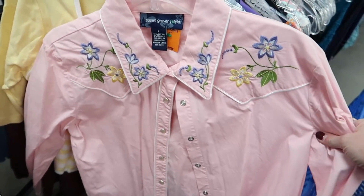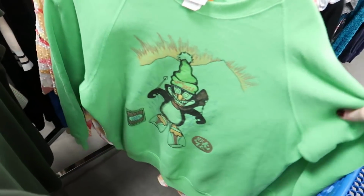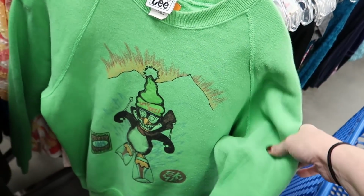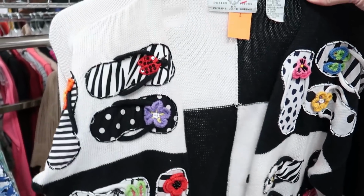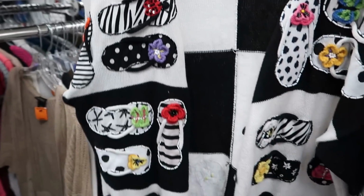It's like Western cottagecore. Cute. It says party penguin, let's ski. Adorable. Wow. There's just a lot happening there. Cute. Oh my god, it's $1.